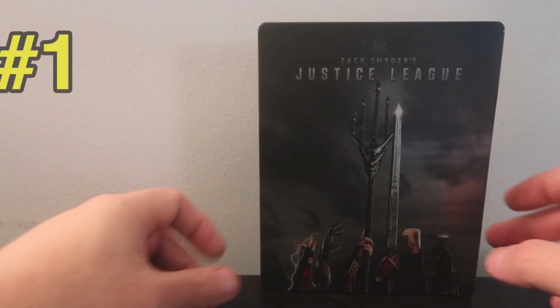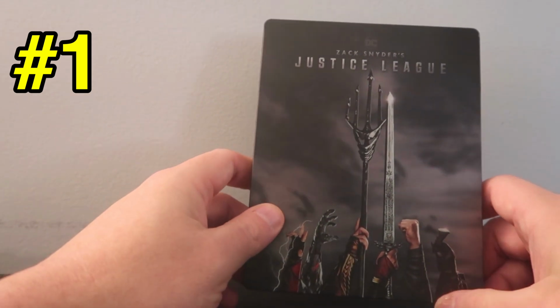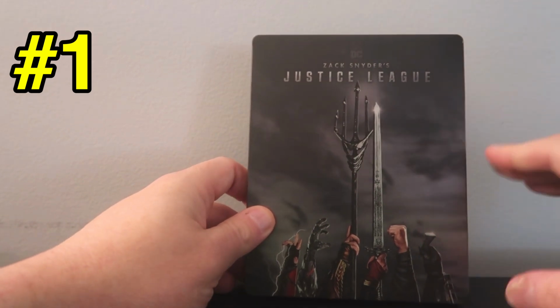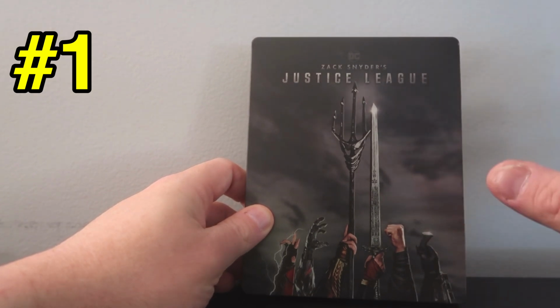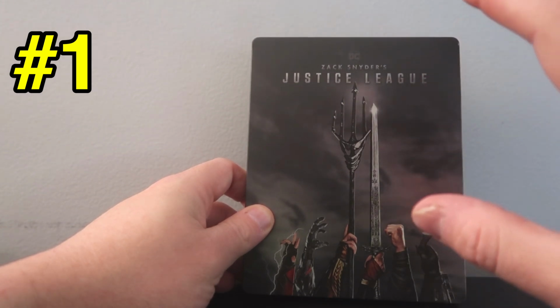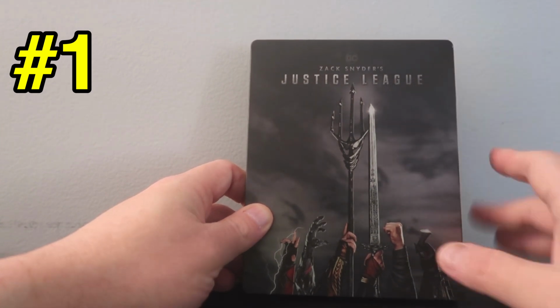And for my number 1 4K Ultra HD Steelbook edition of 2021, that is going to go to Zack Snyder's Justice League. If you are a Steelbook collector, you know all about the drama behind this release. It was very difficult to get, and it started trickling out in stores well after the release dates. The Best Buy website wasn't carrying it in stock. You had to actually go into stores, ask for the SKU. It was a whole thing.